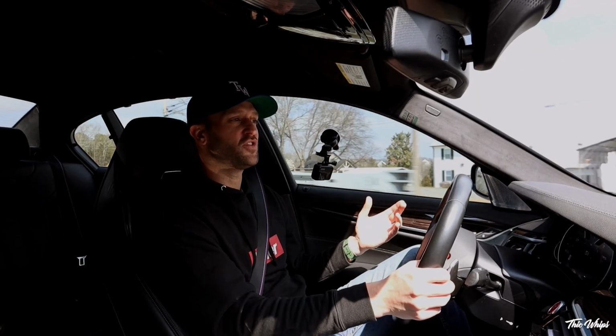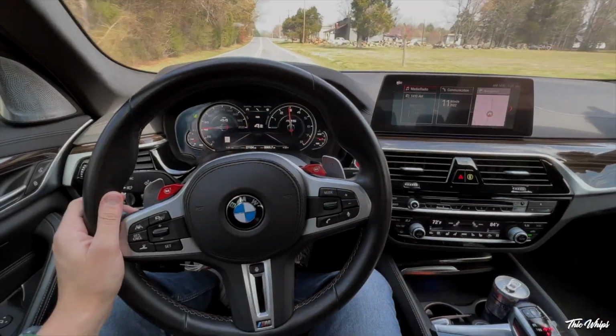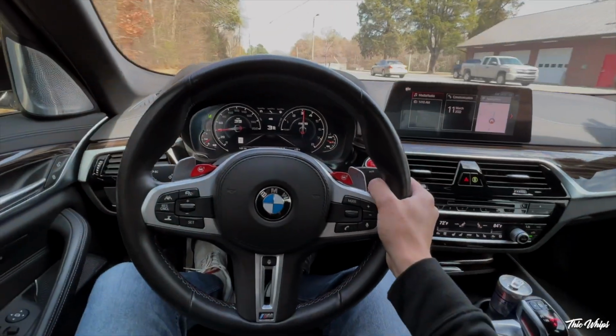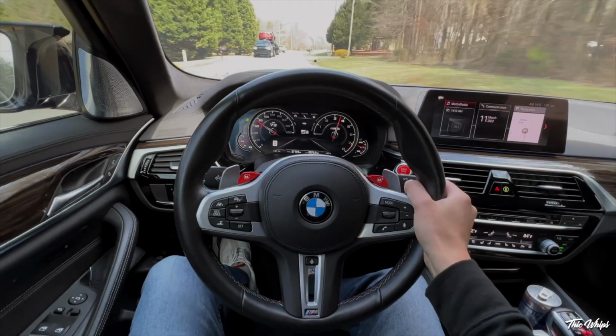I always find it interesting when people are comparing stats of these cars, you know, like, oh, what's the 0 to 60? It's not as fast as this car or the other car, or it's not as fast as this car on the Nürburgring, or it does this in the quarter mile, which isn't as fast as this car.